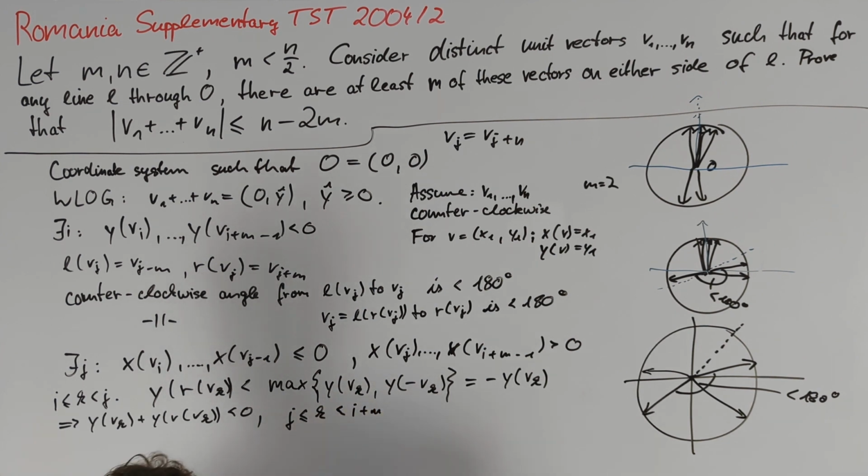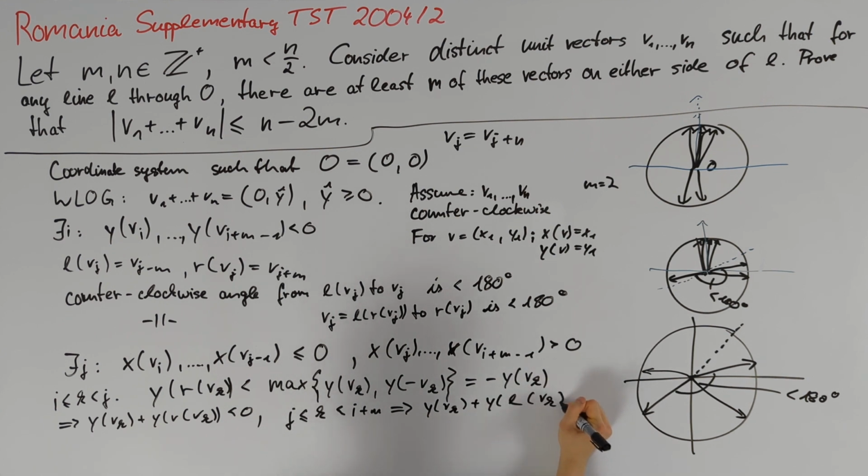Analogously, because we can deduce from this that y of vk plus y of L of vk is also less than 0. All these 2m vectors I've talked about right here are pairwise distinct because m is less than n over 2, and therefore if we consider S, which I will write down right here, to be the set of these 2m vectors, then the sum of the vectors in S is going to have a negative y value.